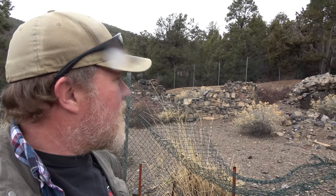This is where they got the charcoal for the mining in the area, process it and do whatever they do with that stuff. But I'll go ahead and show you a quick little video of what's left so we can document it. And I don't know, it's sad.